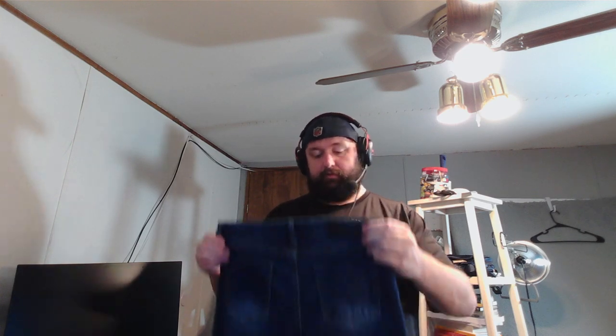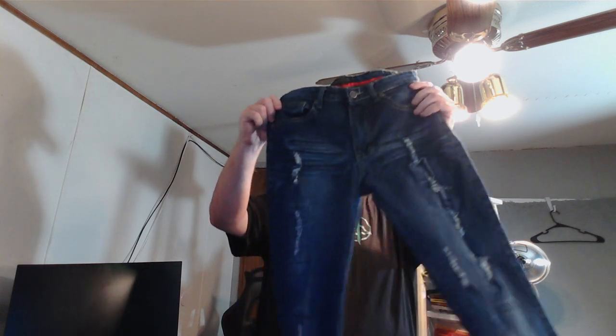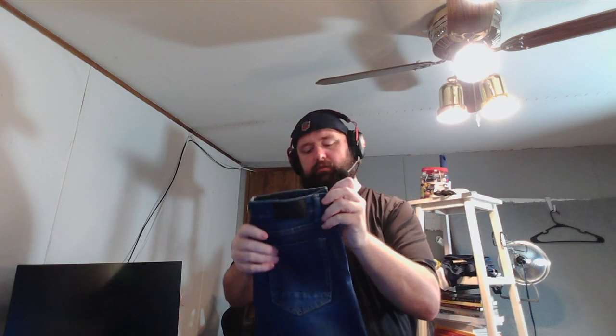These are Encrypted, size 18. I did not look these up. I think these were in my wife's basket. They just got a little bit of distressing on the front. These are a little skinny, but we tend to do pretty all right on the skinnier stuff. It just varies. Vigoss we do pretty good with, and skinny, and American Eagle would do pretty good.